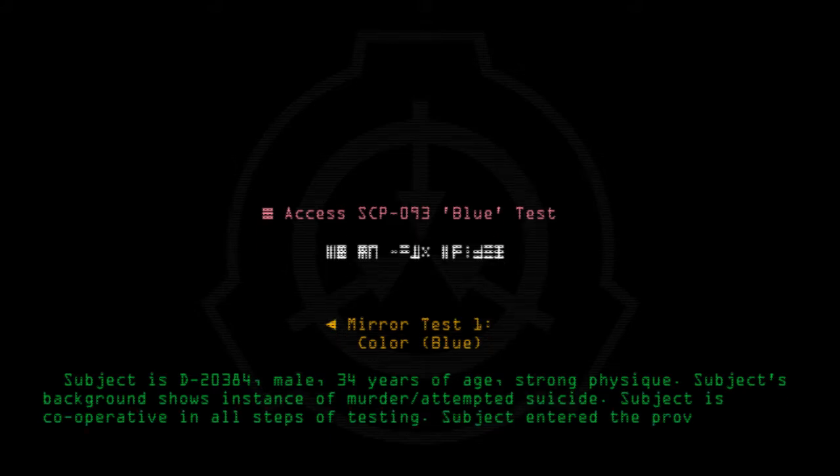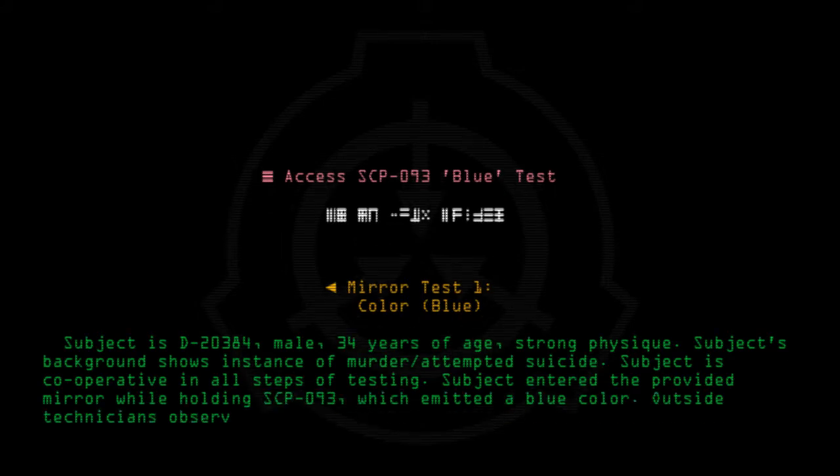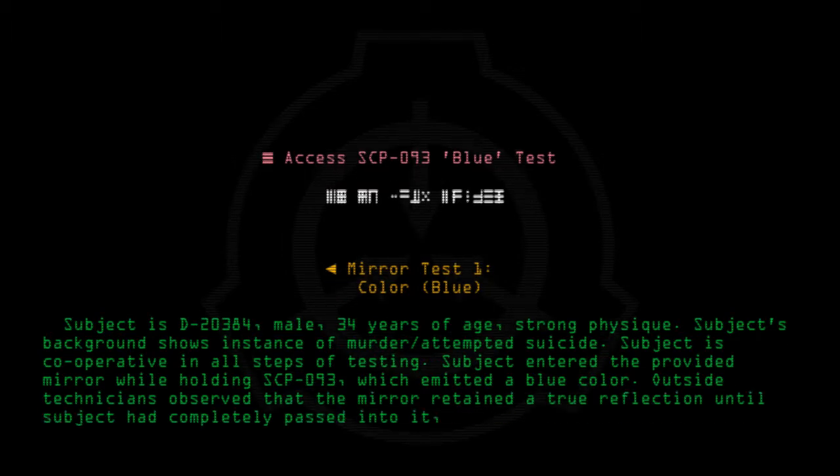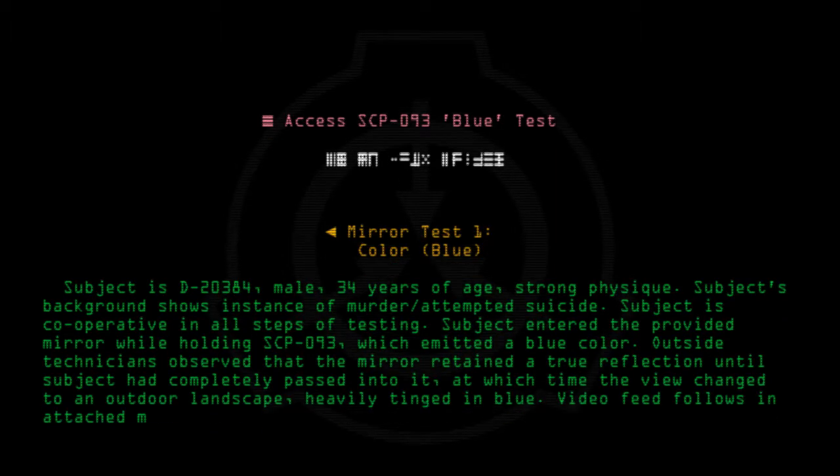Subject entered the provided mirror while holding SCP-093, which emitted a blue color. Outside technicians observed that the mirror retained a true reflection until subject had completely passed into it, at which time the view changed to an outdoor landscape heavily tinged in blue. Video feed follows in attached media.